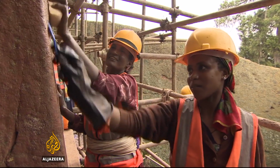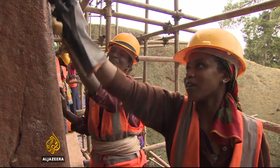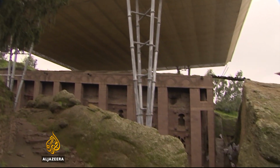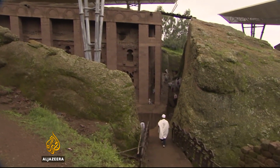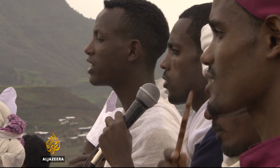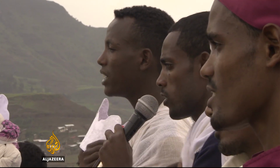I'm lucky because I come from this area. This heritage is a very big thing for us. A number of churches have been covered by temporary shelters to protect them from the rain while work is done. On a hilltop close by, people pray.